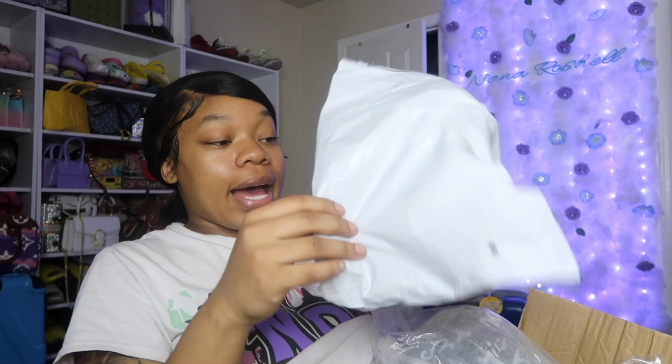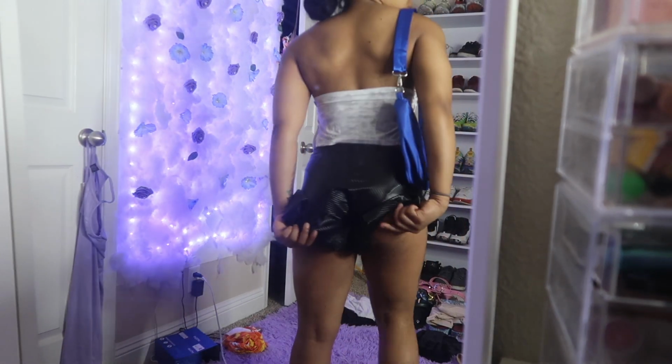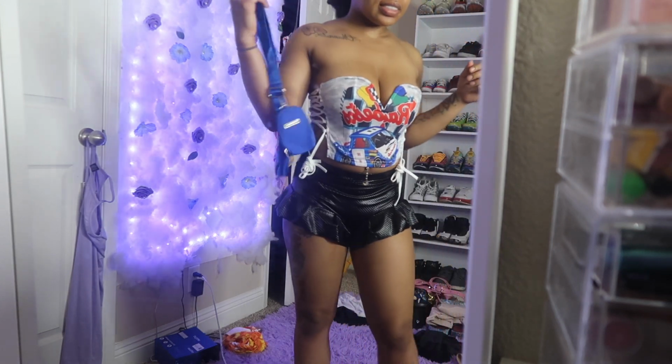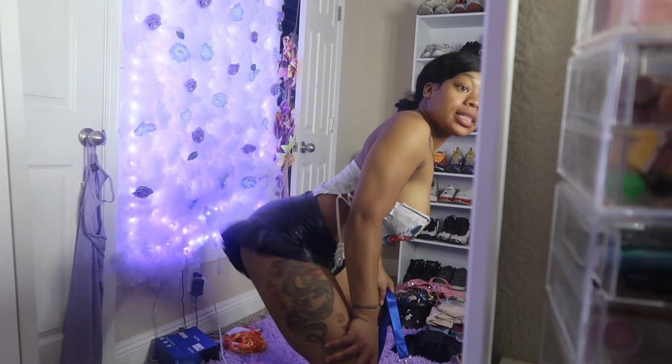Next up, I have these black shorts. I thought these were cute because I like how they have the little ruffles on the sides. I also got these in a size small. These are like a leathery type of material. I think they're bomb. I just know. I know the booty probably poking. It's probably speaking, giving the girls what it should have gave.